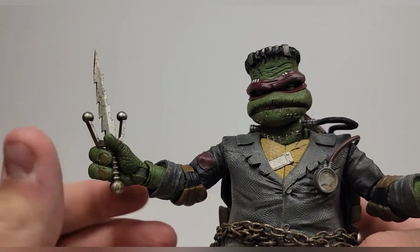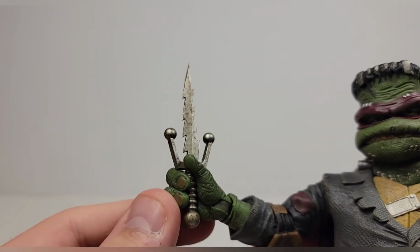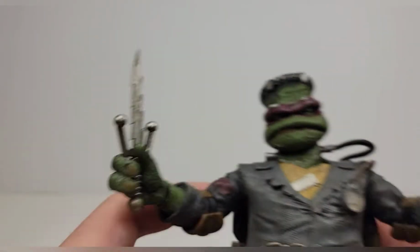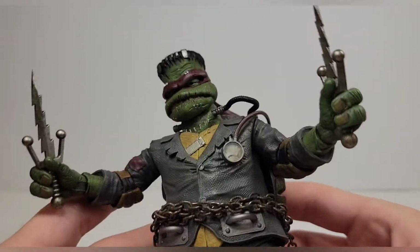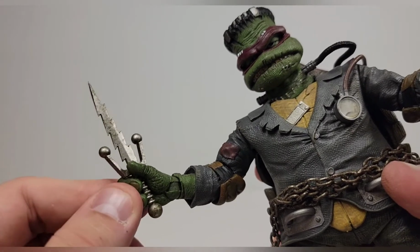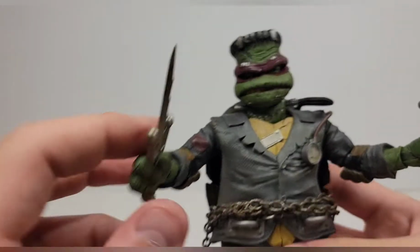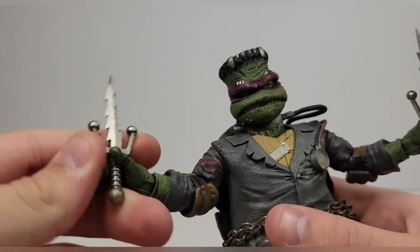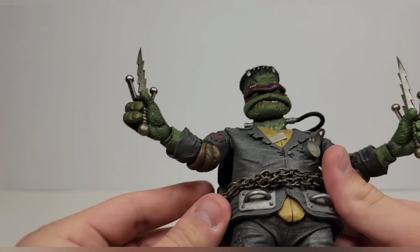But they are lightning bolts. Now look how awesome that is. That is such a clever idea with the conductors on the sides and then the lightning bolt in the middle. You know, shocking. It looks so sick. And I like the rustic paint, but it's very silvery. Looks very, very good. And you can slip them in these little, I like calling them towel racks. I know they're not towel racks, but you can slip them in there.